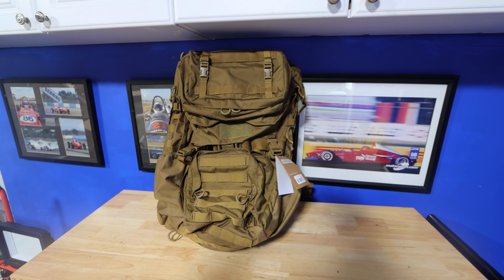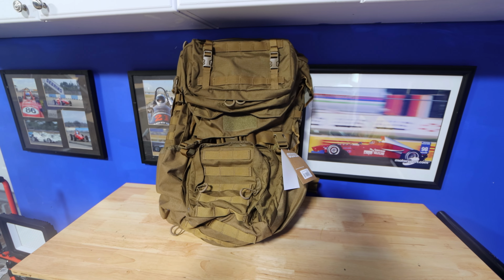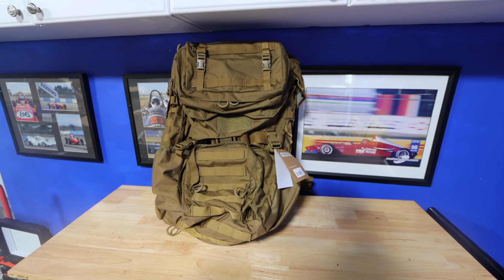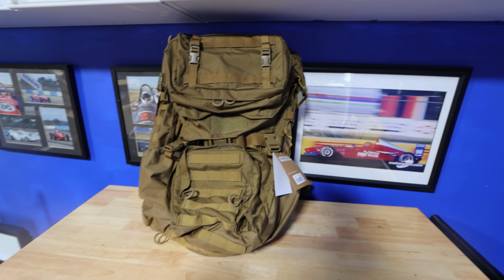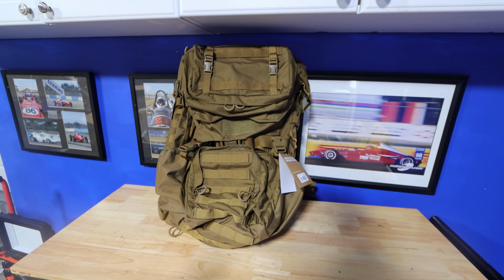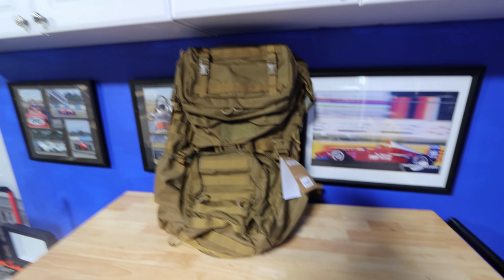If you might not be aware, back in April I got in a really bad car accident, so I've been having a lot of issues with my neck and back. Definitely glad I went this route of having a bag like this, so it's not putting more strain on my back if I had to use it. Now let's talk a little bit about this bag.